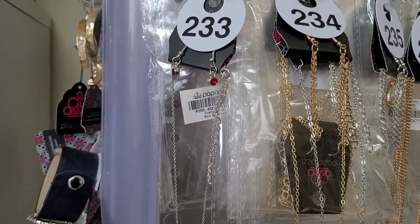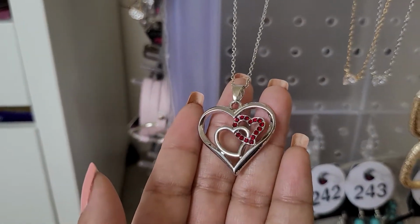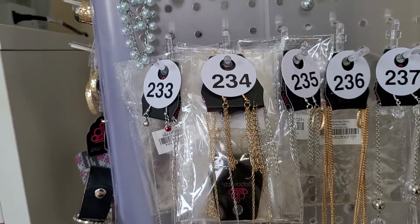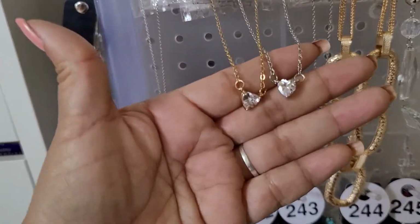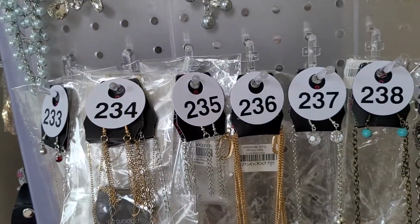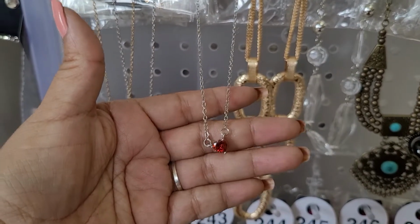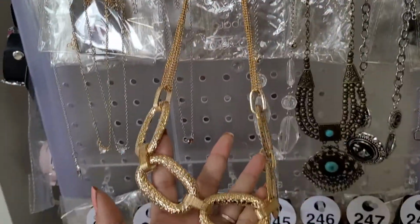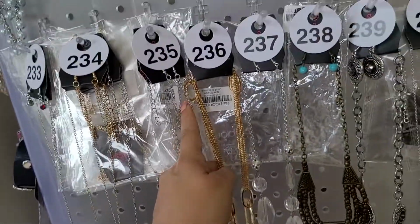We've got some little red rhinestone earrings with the hearts, 3 hearts. One of them has the red rhinestones. That's 233. 234, I have it in silver or gold. Okay. 235 is the same necklace, but in red, a little red heart. 236 is this necklace earring set, has matching earrings back there.